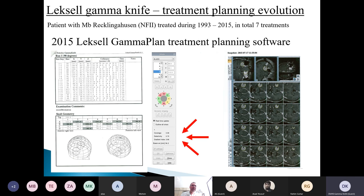And the new treatment planning software came also with inverse planning and these parameters which are constantly being updated. So you do see not just those lines, but you also see coverage, selectivity, gradient index and total beam on time. It came with the new software generation.